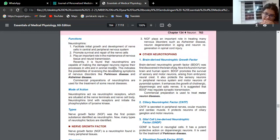Suppose if these neurotrophins are not released, then at a certain age, old people may have long, old memories that they still remember, but new memories they usually forget. That is basically called Alzheimer's disease, forgetfulness. As the age advances, the neurotrophin release will be reduced. The muscle tone also will be reduced, and it will lead to a disease called Parkinson's disease. The details of this disease we will learn when we do the basal ganglia chapter in this nervous system.